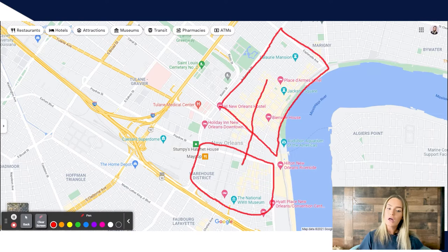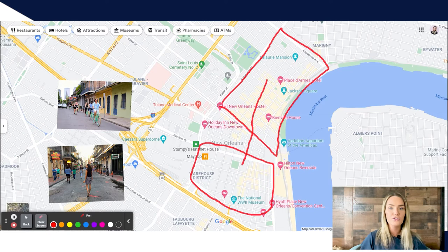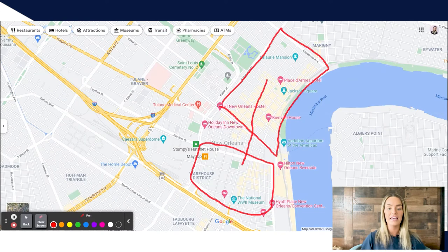Now, there are a lot of one-way streets in the French Quarter as well as the central business district, so that can add up traffic-wise a little bit. But regardless, whether you're walking, taking the bike, riding your scooter, driving your vehicle, whatever it is, the commute to the CBD is not bad at all. It's super convenient if you're going to live in or near the French Quarter.